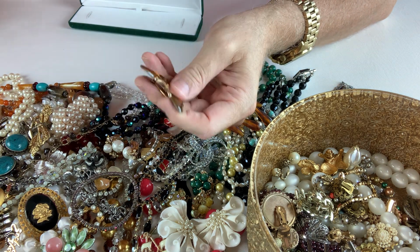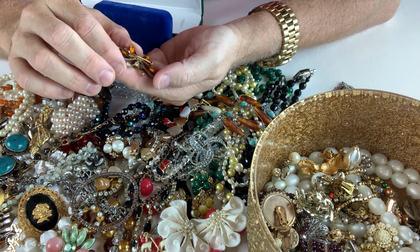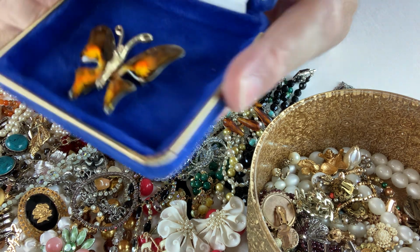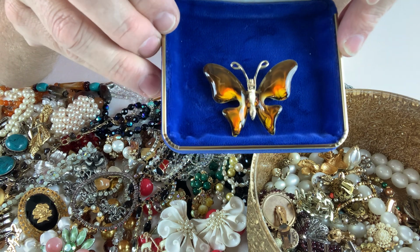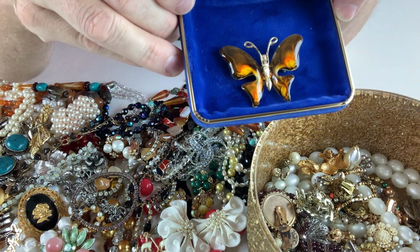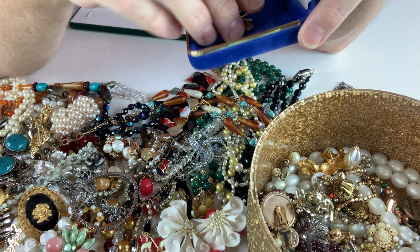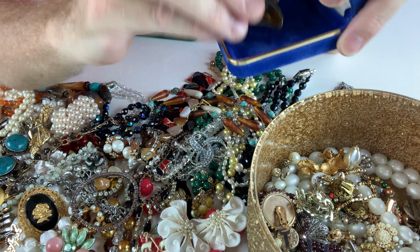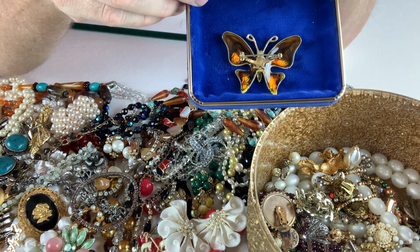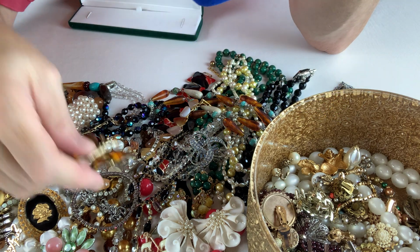Okay, here we have a butterfly brooch, and this one is marked Emmons, E-M-M-O-N-S. That is a vintage brand. This is really cool. This is definitely vintage. You got this psychedelic brown and orange and yellow. It's very cool. And it's enameled on both front and back. Really cool. Okay, put that there.